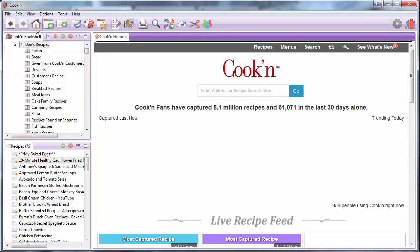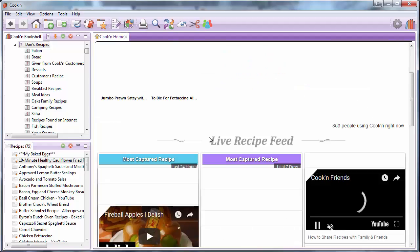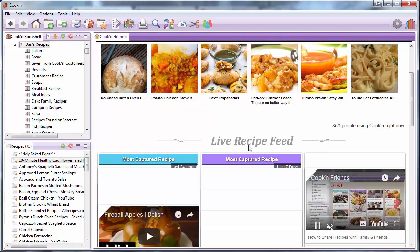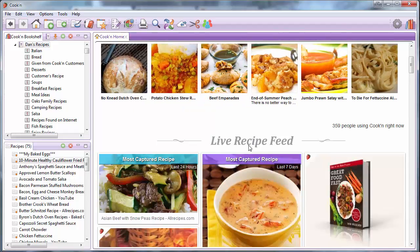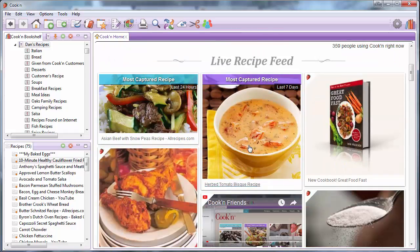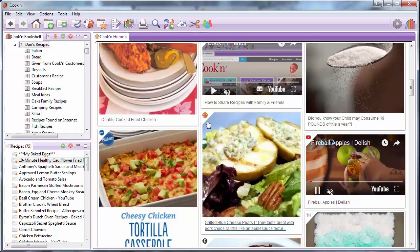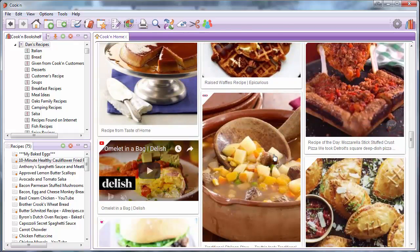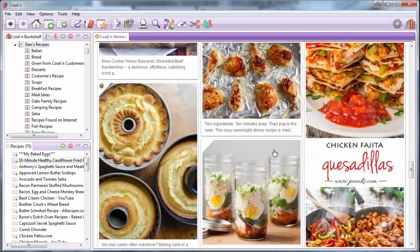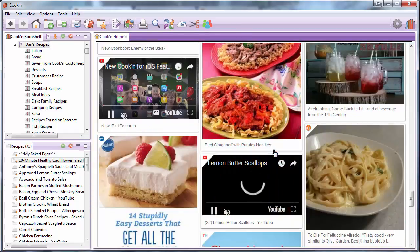Here's another cool thing that we added. Are you ready for this? Years ago, probably 6 or 7 years ago, we added this live recipe feed here, which is basically a recipe aggregator. It goes out and fetches recipes from all the different sources. You can customize it. This is from allrecipes.com, this from Pillsbury.com and so forth. These just feed into your live recipe feed. As a recipe is posted, it appears in your feed here.